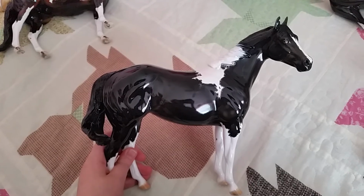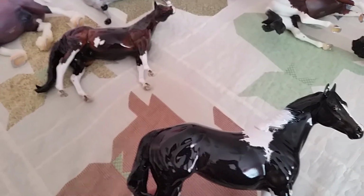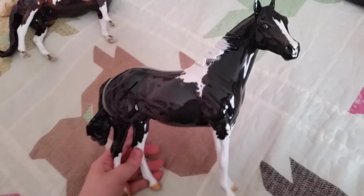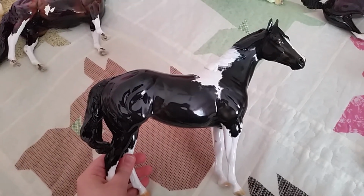And so Twist of Fate became her name because I already had a Pewterstone-ish with the name with Twist in it, and it was kind of a twist of fate that I was able to snag her and add her to my collection in the end. So that is her name.